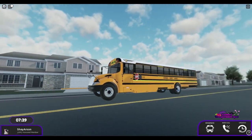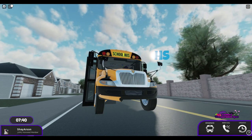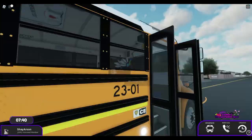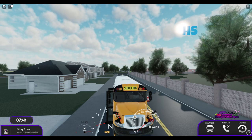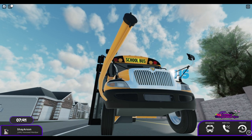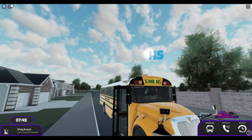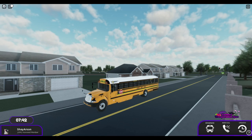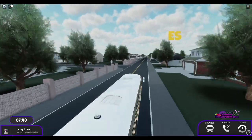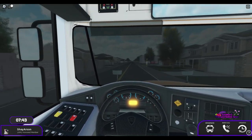Got the cross arm. Not bad. It's actually very detailed. Most people and their crossbars are just like a long rectangle. This one's actually very detailed. Kind of like a sphere, kind of. I don't know what I'm talking about. Okay. Oh, I didn't put my seatbelt on. There we go.